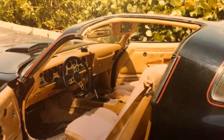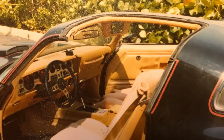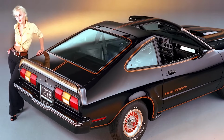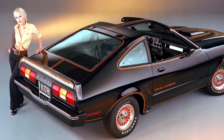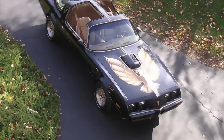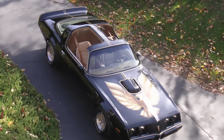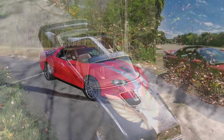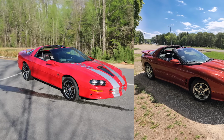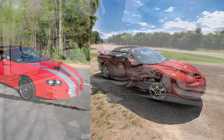T-top car roofs, popular in the 70s and 80s, simulated convertible freedom without the full commitment. Infamous for leaks and the compromising of roof strength, they ended up failing modern safety standards. Despite offering a unique open-air feel, T-tops vanished, replaced by reliable sunroof designs. The 2002 Chevrolet Camaro and Pontiac Firebird marked the end of the T-top era.